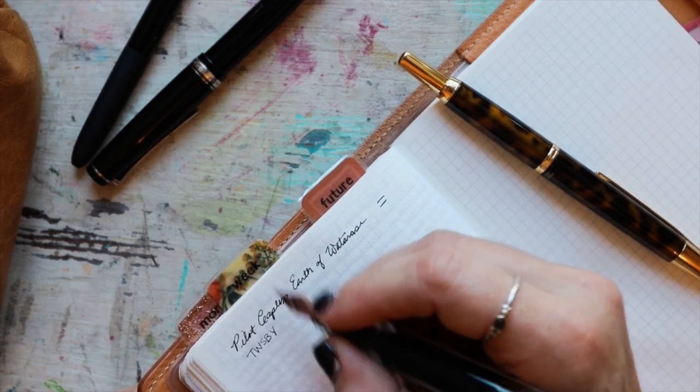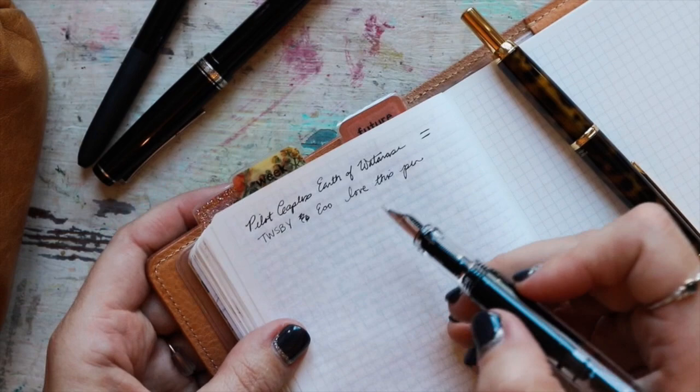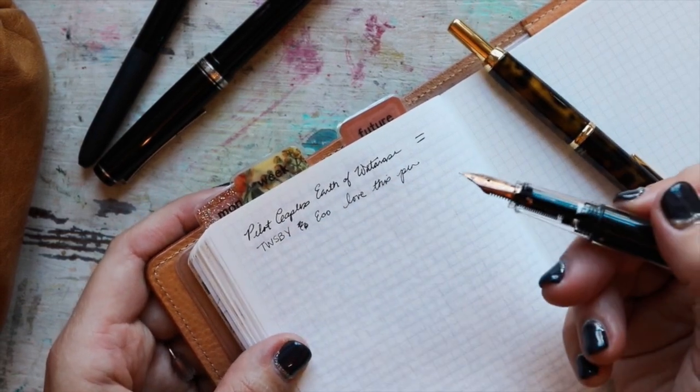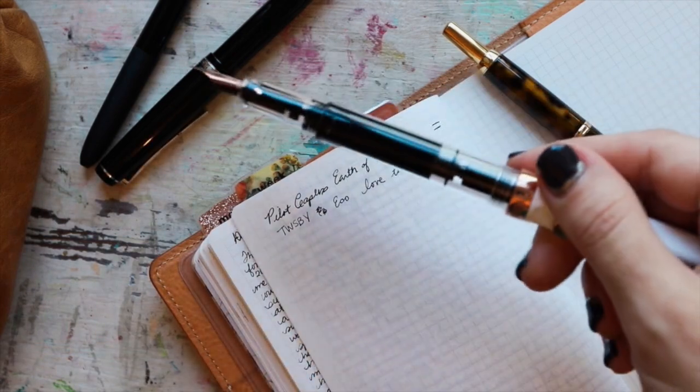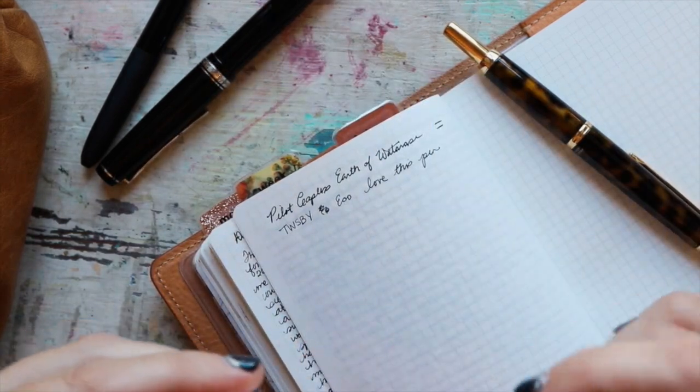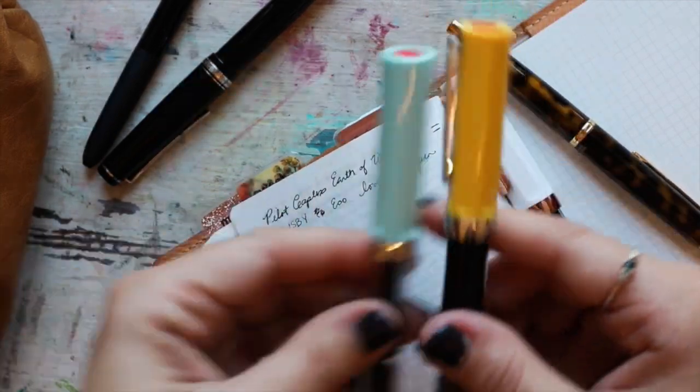But this is a TWSBI. I think it's the, what is it, the Eco or something. It's a lot finer to me than this one. And sometimes I reach for this one because it feels finer. So all that to say, look at the ink capacity on that TWSBI. I love, love, love TWSBI because I'm such a big writer. I have the yellow one and the blue one.